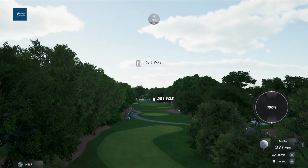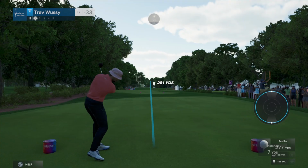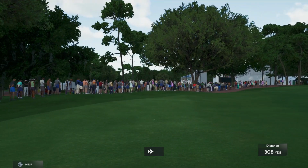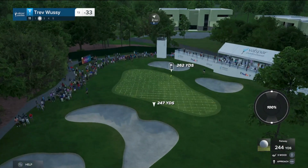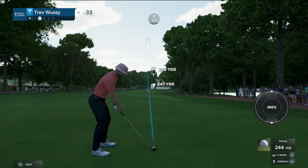Love the long holes. Welcome to the par 5. This one's looking good off the tee. That should find the short stuff. He has his eyes set on one place and one place only. It's the green.